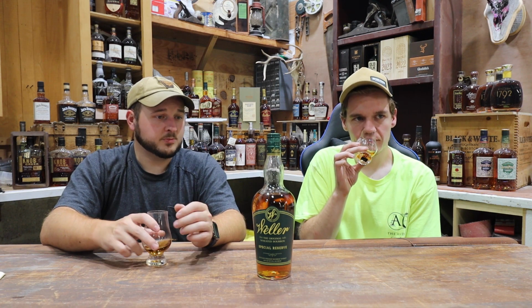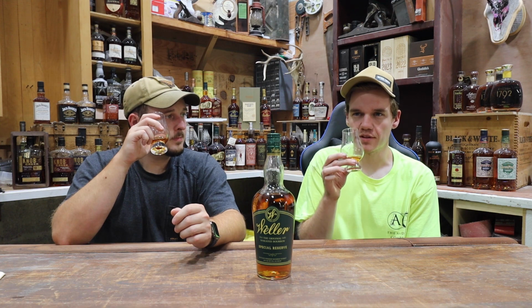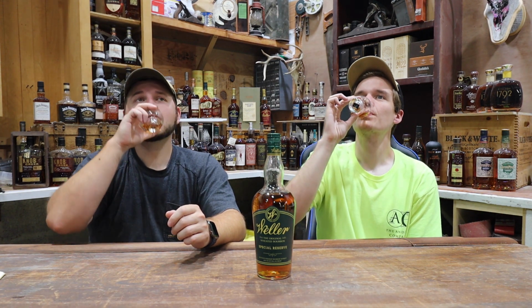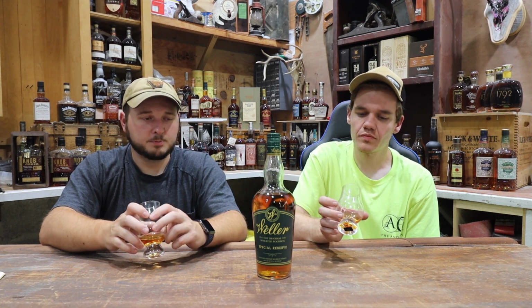or higher proof. I think as far as flavor goes, there's just a little more barrel on this one. More barrel? I think so. No, I don't think more barrel. It's got more spice to it, but it's not barrel spice. It's like a youth spice. Yeah, it just needs more time.